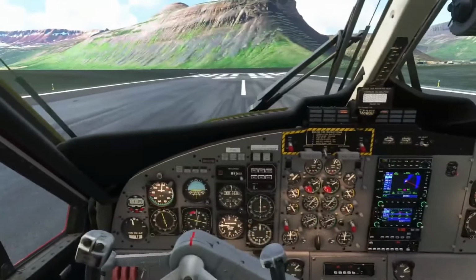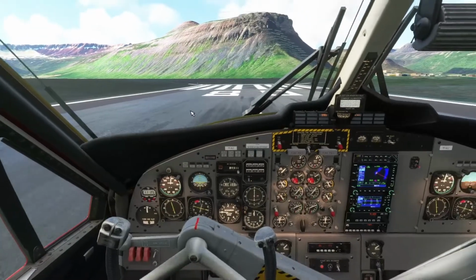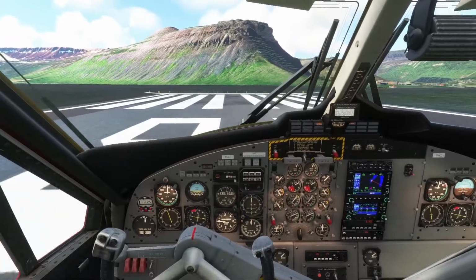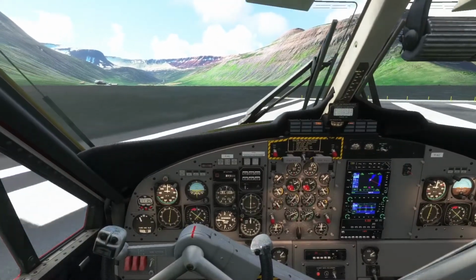Reykjavik, Fairline 454 confirm taxi at our discretion. Fairline 454, affirm. Just report entering the runway. There's no reported traffic. Call you entering the runway for Fairline 454.